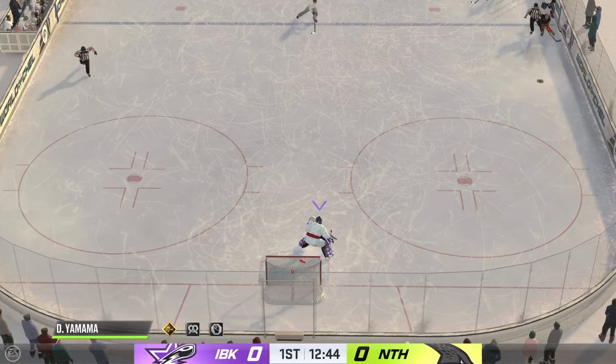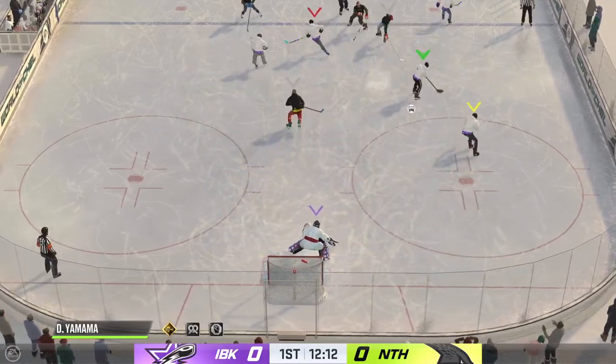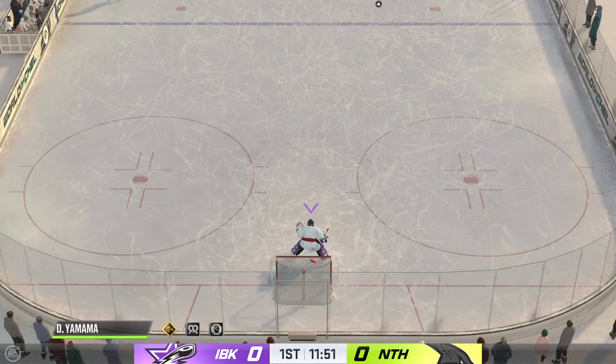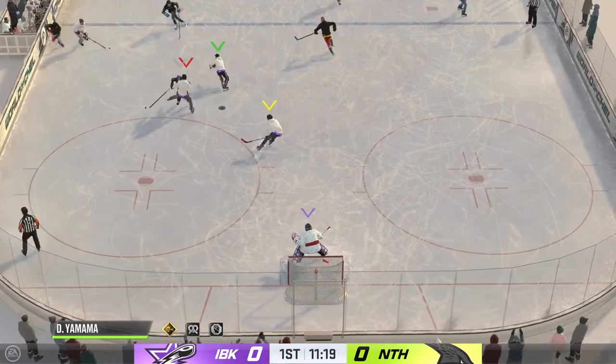Takes the feed from the left side. Moves the puck along the half wall. Steps in front of that one. Slides it on over to Trouba. Tried to make a move and the puck hops away. Tries that last move. Maybe he should just shoot the puck or get deep. Got a chase now.